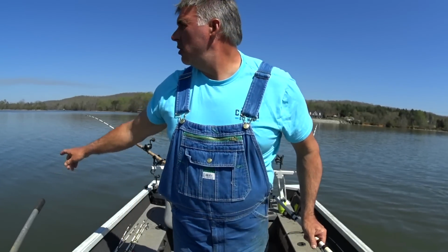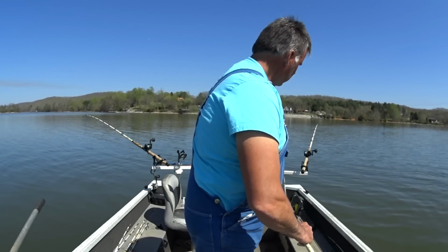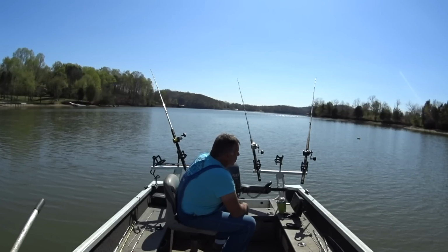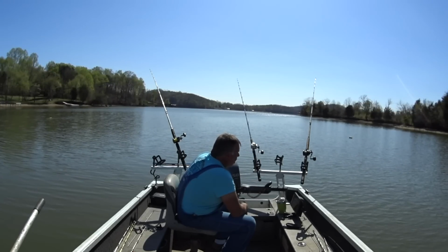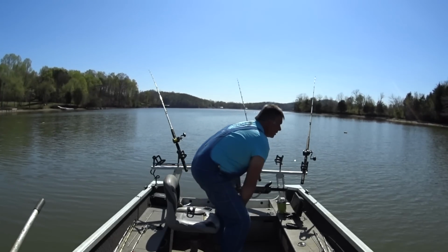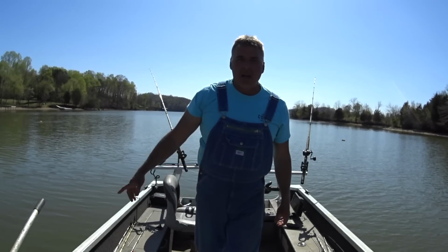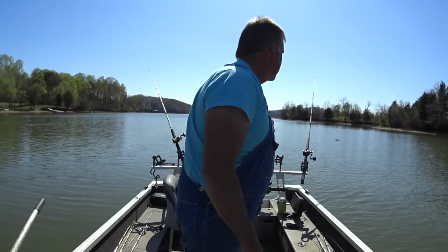There's a creek right there. We're gonna go up in it. I got a lawnmower on this side of me and a dog barking at me on this side.